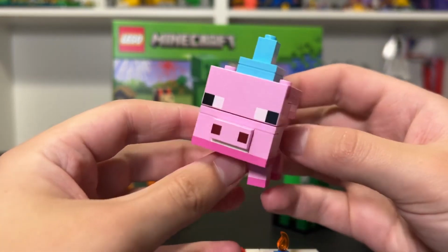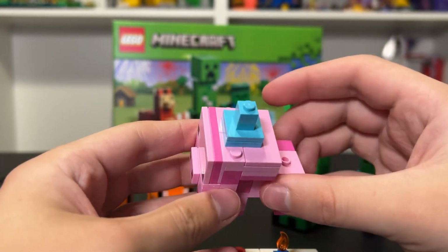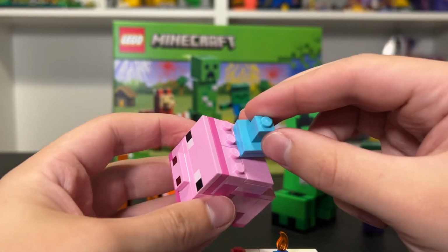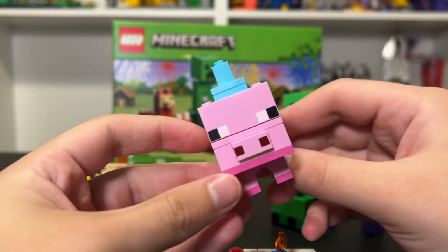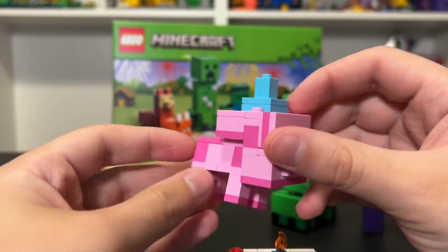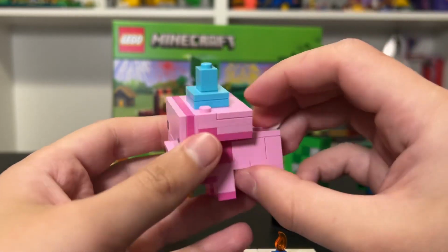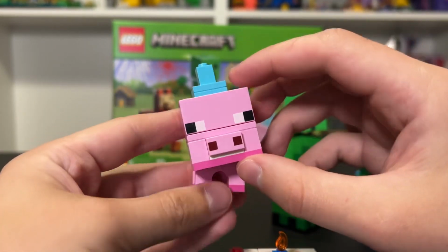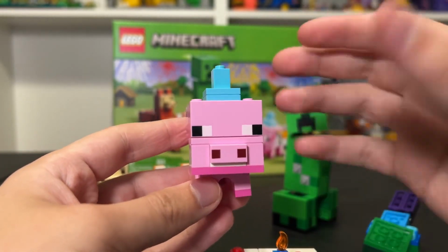Up first, we have our little pig. And what I love about this so much is that it has a brick-built little hat you can take on or off, depending on how you want to celebrate this. And it's just so adorable. I'm not entirely sure why they made this set the way that they did, because it's not like this was an anniversary for Minecraft or anything. But nonetheless, it's a very cute set.